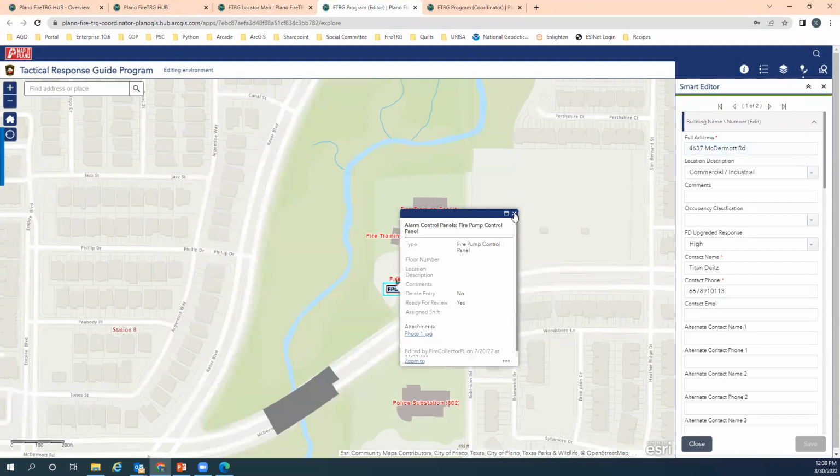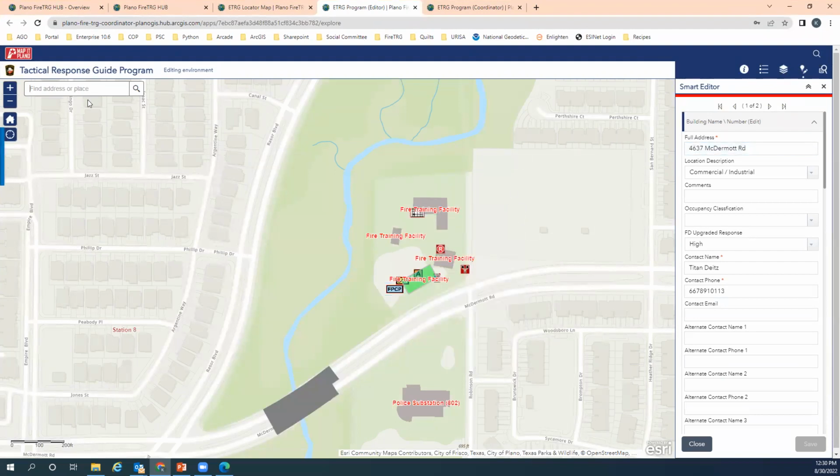Can you go to 7200 Dallas Parkway? So we're going to check out... you might want to do it in the, maybe we probably look at it there. So, 7200 Dallas Parkway? Yeah, I think it's Dallas Parkway. There we go.